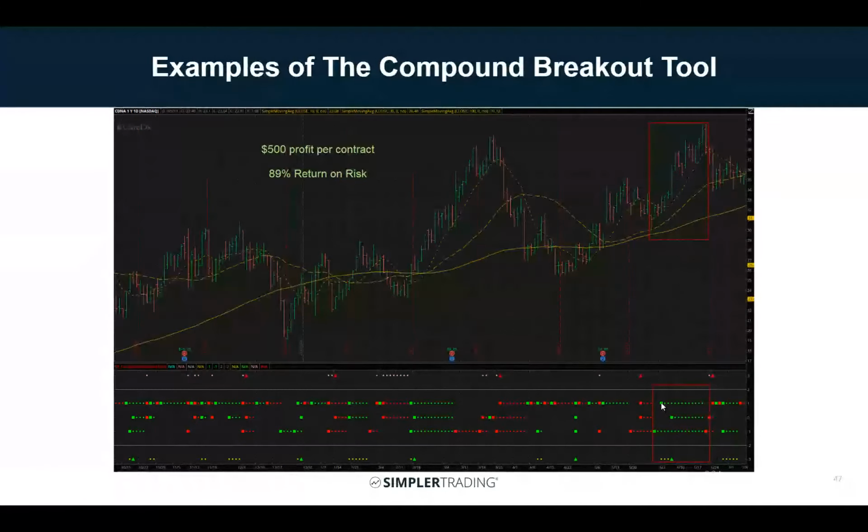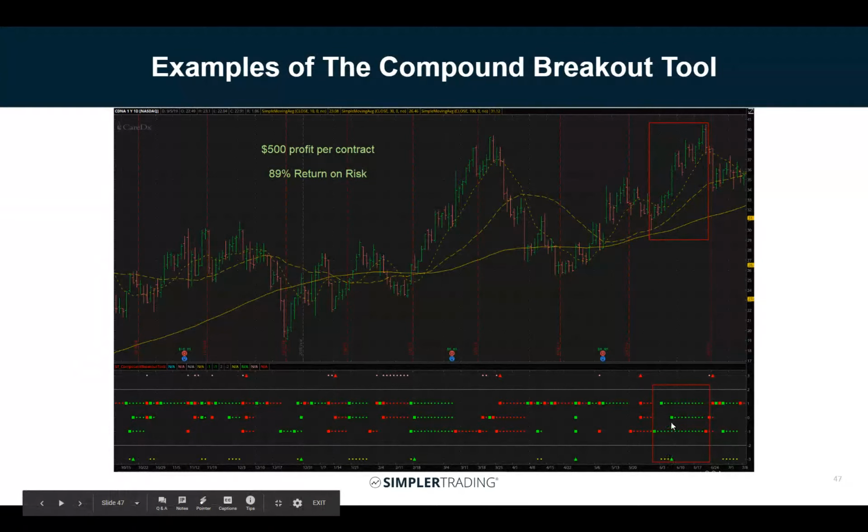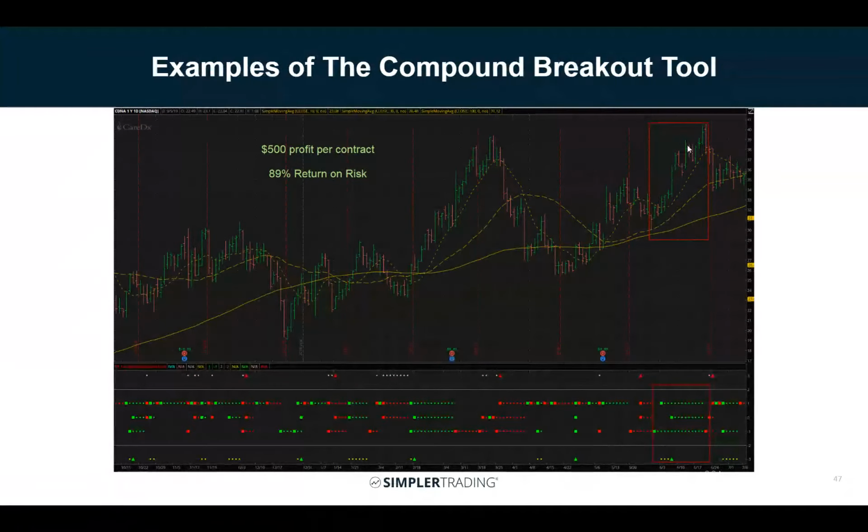And you can see here we had 2 signals start to print and then all 3 print here and remain valid, and we had a nice bounce to the upside. Even if you had waited for all 3 signals to print, you still would have had an excellent move higher to lock in these profits.